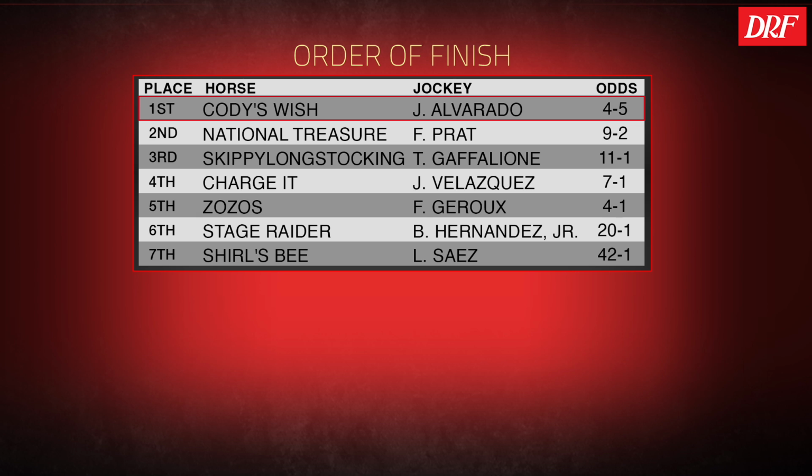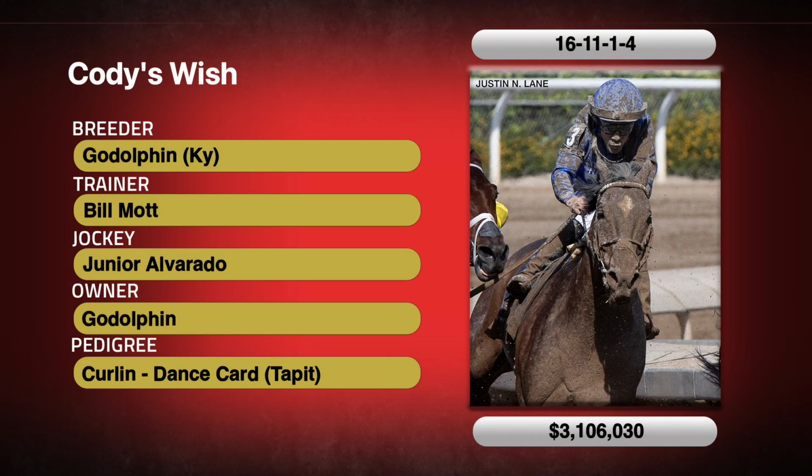They sat, overall in what I thought was a pretty good position, on the inside up the backstretch, and he just never really made a move. He backed up into the final turn. He wound up last, and just was a non-factor in this race. He was very disappointing. Let's take a closer look at the brilliant Cody's Wish, who retires to stud.